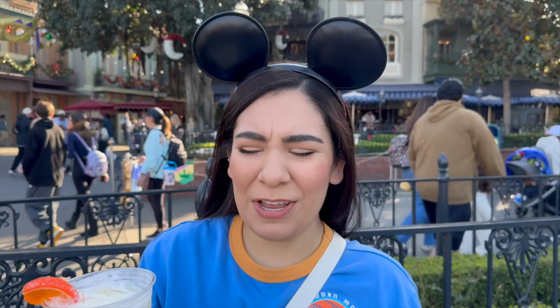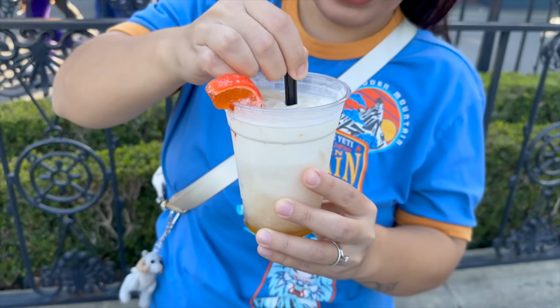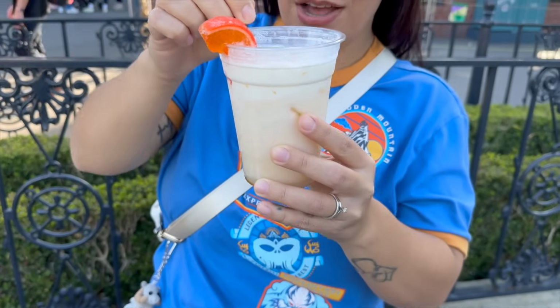Ooh, so far I'm not a fan of the topper itself. We do got to mix the bottom to get the tangerine syrup, and then we'll try it once again. All right, we're going to get a spoon here and stir some of that sweetener. And now let's try it out.